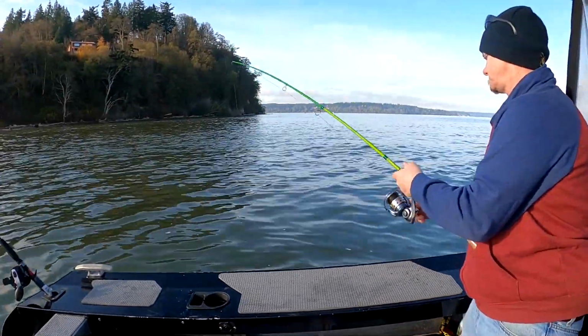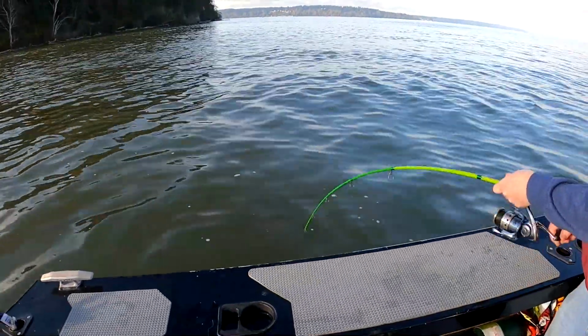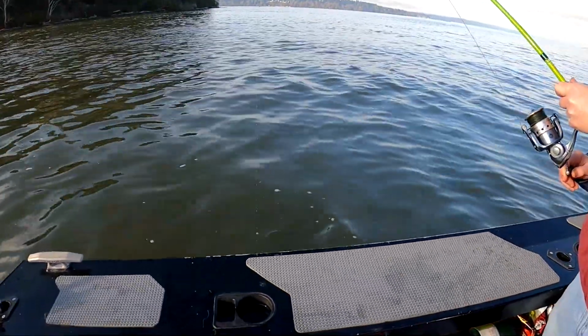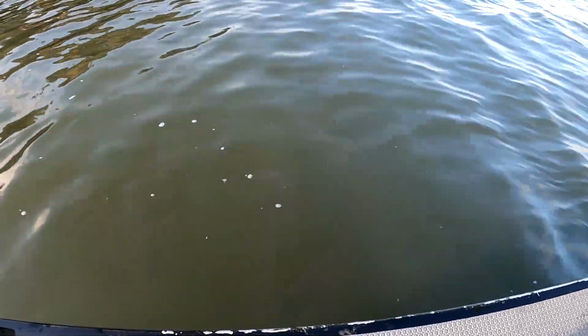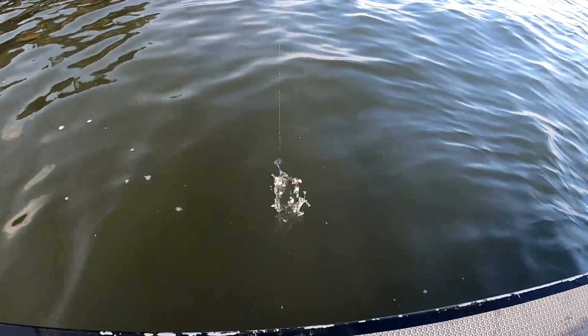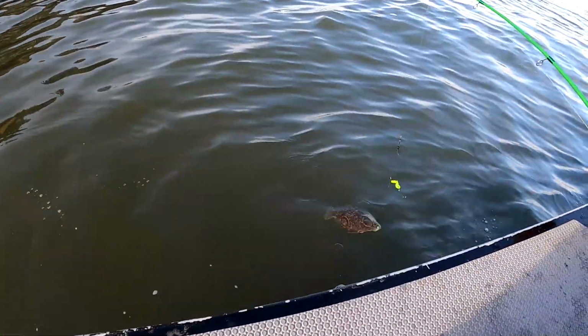Our move may have been worthwhile, guys. We've been anchored up here maybe a minute or two, and we may already have one on, or we just grabbed a big old chunk of kelp, one of the two. Water looks a little murky here this morning. Nope, we have fish on.